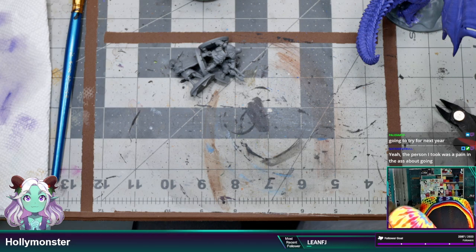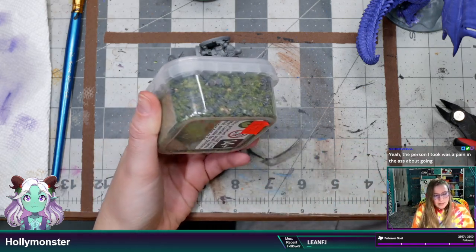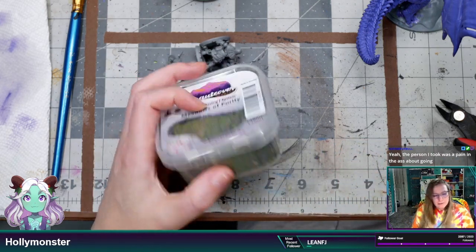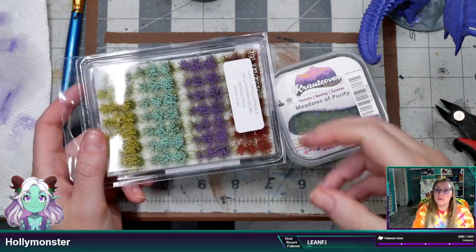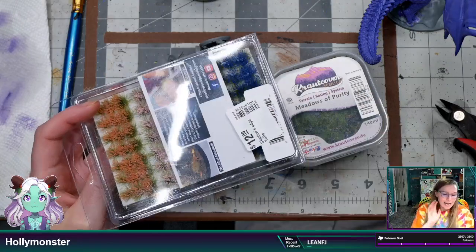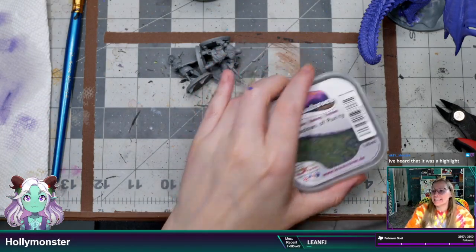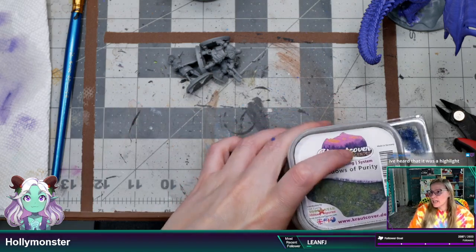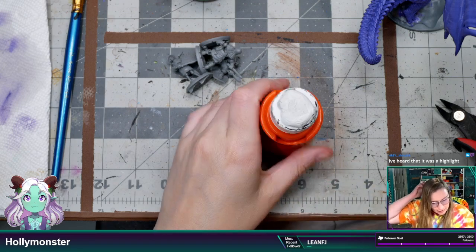I guess I bought a couple of other things. I don't count these though. This basing, like, terrain stuff. I bought this because I needed it for my minis, and then some more grass, flower stuff. I have so many of these. I have a ridiculous amount of this stuff. I definitely didn't need more, but I didn't bring any with me, so I had to buy some stuff while I was there. So that's what I did.